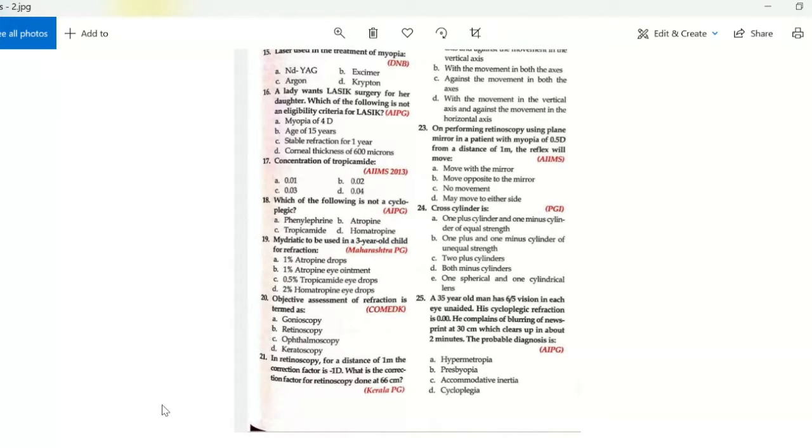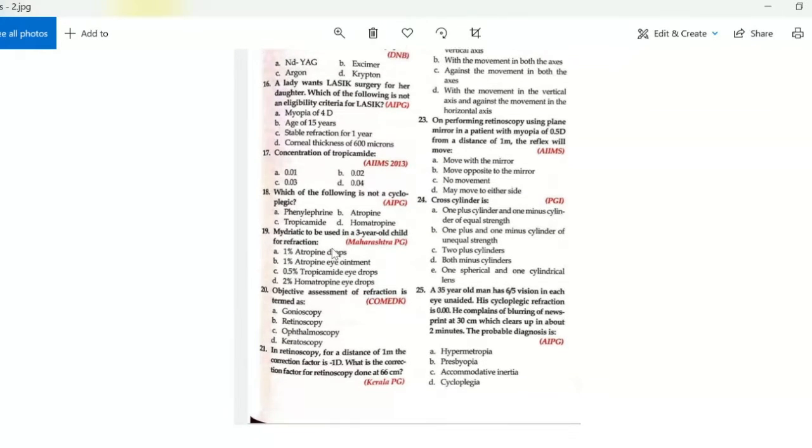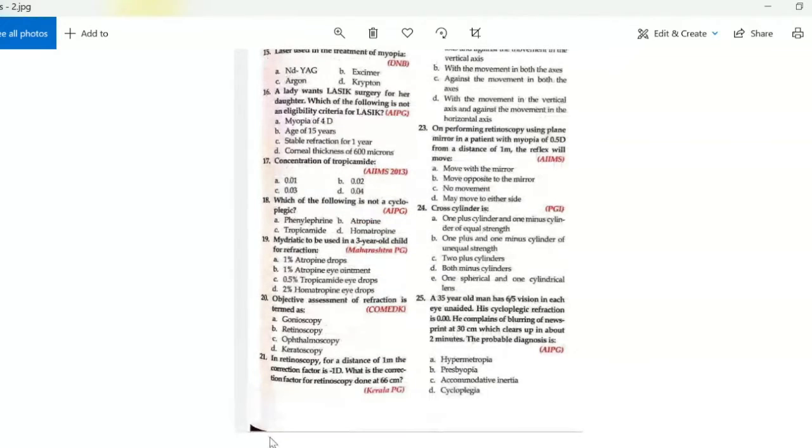Okay, here is the next question: mydriatic to be used in a 3-year-old child for refraction. It's going to be A. A, yes, atropine drops, not ointment, because you're going to have a very, very long effect on the accommodation and on the mydriasis, on the diameter of the pupil.